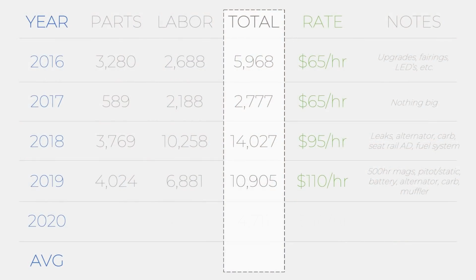And some of them wouldn't have happened in 2018 because they weren't yet due. So 2019 was painful, but less painful than 2018. But then luckily in 2020, it was way less. It was a very nominal inspection, about $4,700, which is still expensive, but the labor rates had gone up also over the last few years. But this was a pretty normal inspection and nothing huge came up.